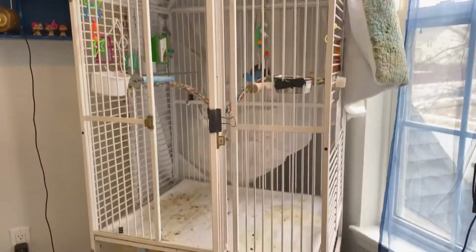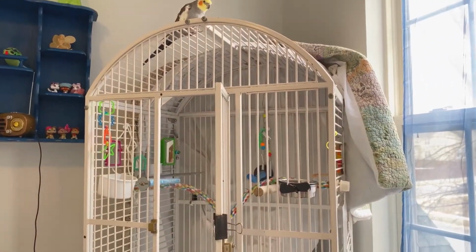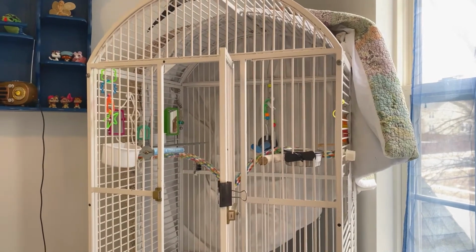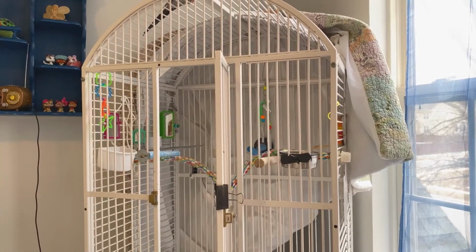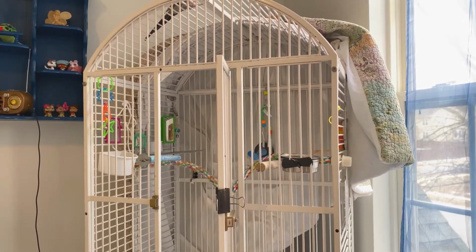My cockatiel's cage follows the same layout. Another thing I'd like to mention is that no bird is meant to stay in their cage 24/7. If you cannot let your bird out for playtimes or for long periods of time where they can be free from their cage, it probably isn't a good idea.